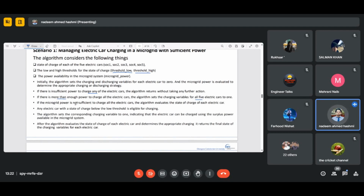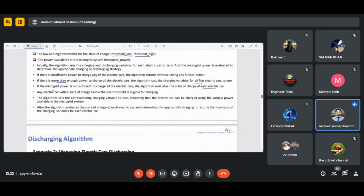And if the microgrid does not have sufficient power for all the electric cars, then the algorithm will evaluate the start of the charging of each electric car. So the algorithm sees the state of each electric car, and any electric car with the state of charge below the low threshold is eligible for charging. Then the algorithm sets the corresponding charging variable to 1, indicating that the electric car can be charged using the surplus power. Surplus, I mean the available power that you use for the charging in the microgrid. After the algorithm evaluates the state of charge of the electric cars and determines the appropriate charging, it returns the final state of the charging variable for each electric car.